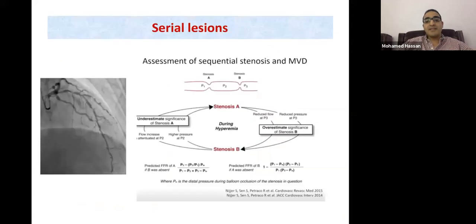If you have serial lesions, for example, if you have 2 or 3 lesions in the LAD and you are measuring IFR, if you put the wire here to assess the significance of the proximal stenosis, or stenosis A, the presence of the other stenosis will increase the pressure in this compartment. So increasing the pressure here will underestimate the significance of this proximal lesion.